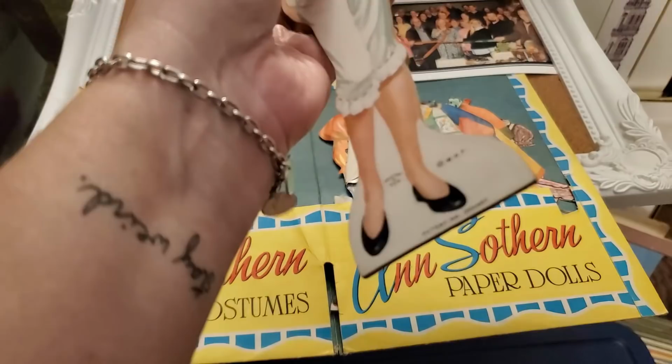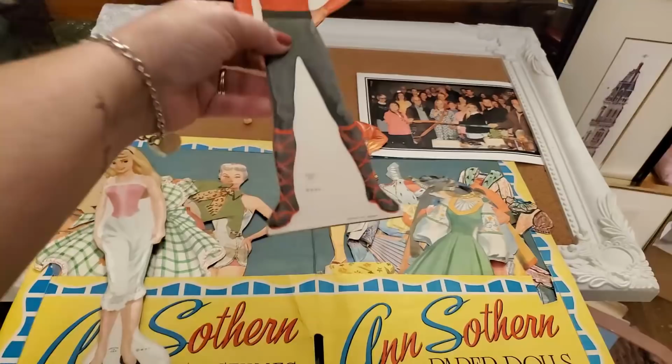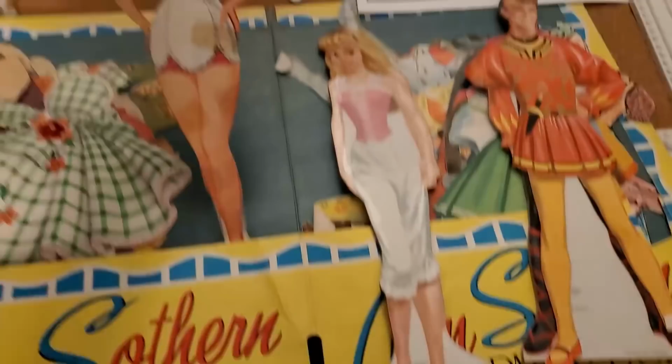So there's her and him. Ooh, he's got on like a leotard. What is that outfit, mister? Well, I guess it's better than him being naked. But look, he can be that guy. And then there's this lady in her undergarments.